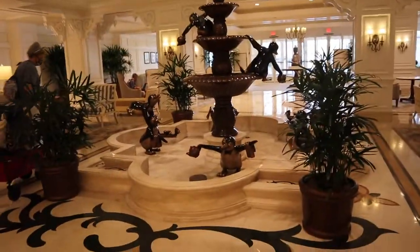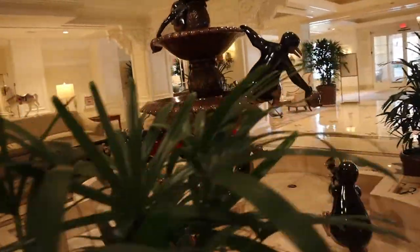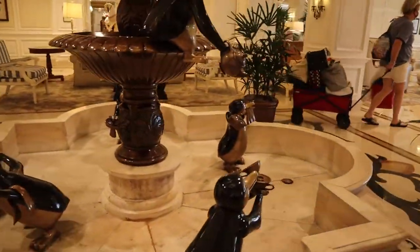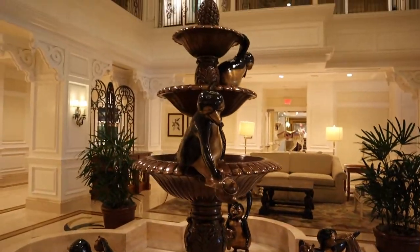We just wheeled all of our stuff into the lobby to see that they opened this back up again. I'm so glad that we get to see it. The fountain isn't working, but the penguins are just so cute, and this little pineapple at the top.